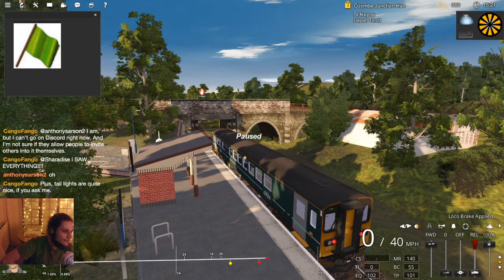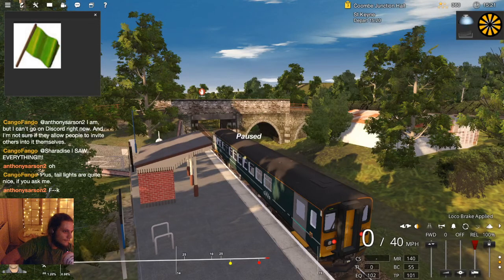That rollback. If this was City Car Driving, you would have lost one star, I think. Is it called Trainz New Era Discord's official? No, it's called Trainz Official Discord. Yeah, exactly, it's called Trainz Official Discord.